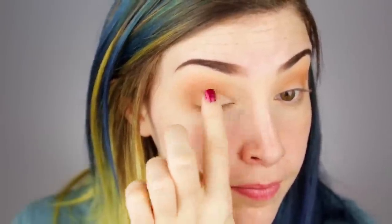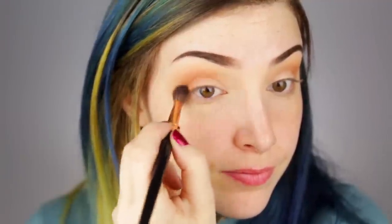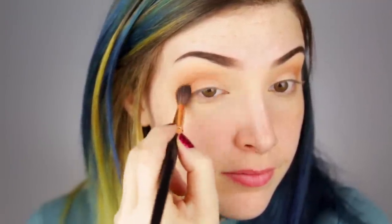I'm gonna take this really light shimmery shade and I'm gonna put this on my lid and in my inner corner just to brighten everything up. I really want to use a very light, very bright color, and I think that brightens my eyes a lot. I usually just use my finger for shimmers, but you can use whatever. I'm gonna go in with the next darkest color as well, just to kind of give my crease more definition.